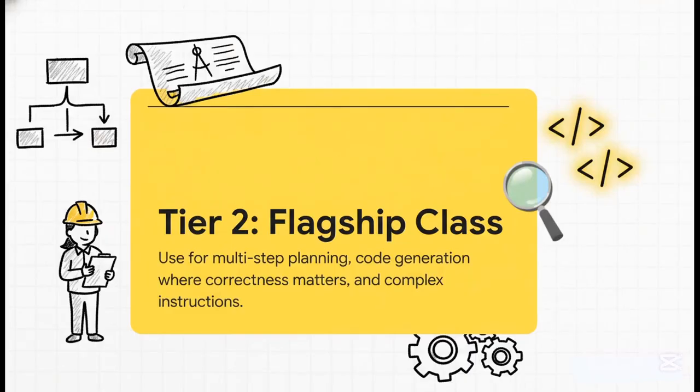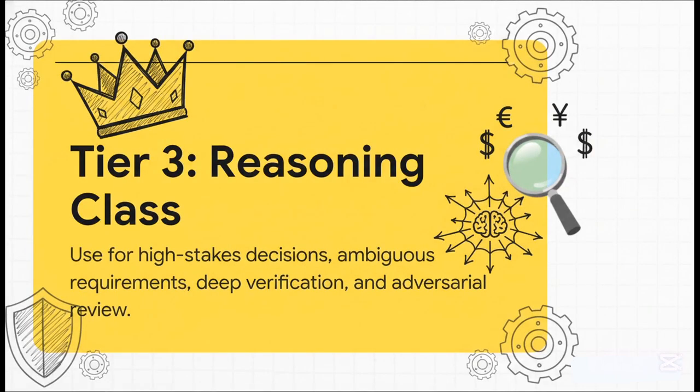Now we're getting into the heavy hitters, the flagship models. These are your project managers. You bring them in for the complex, multi-step stuff where a mistake could be really costly, and you need that adaptability. Think strategic planning or critical code generation. And then, at the very top of the pyramid, you've got the reasoning specialists. These are your senior partners, the ultra-expensive experts you only call in for the most critical, high-stakes decisions where you absolutely, positively cannot afford to be wrong.